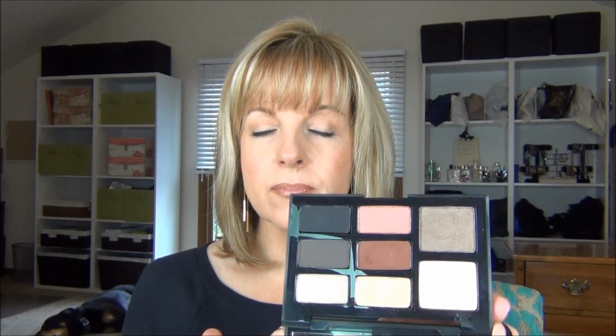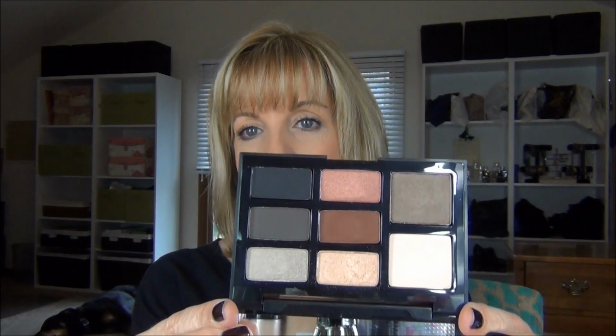When I bought this, I used it every day for like a week. I just love these shadows. So again, you can get this at Sephora on the VIB. I think this is $39, so you'd get almost $8 off. So I think this is a great palette. Again, this is a nice palette for travel because you could do natural looks, you could do smoky looks if you needed to.